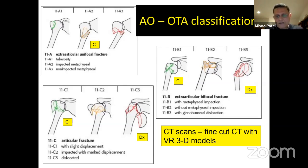And the reason you need the fine cuts is because you need to extract a greater amount of data so that you can get a volume rendered 3D model, which you can then rotate in space, which is the only way you can get a very clear understanding about these fractures, especially if, like me, you're going to treat them with minimally invasive approaches. You do need to have a three-dimensional understanding of these fractures.